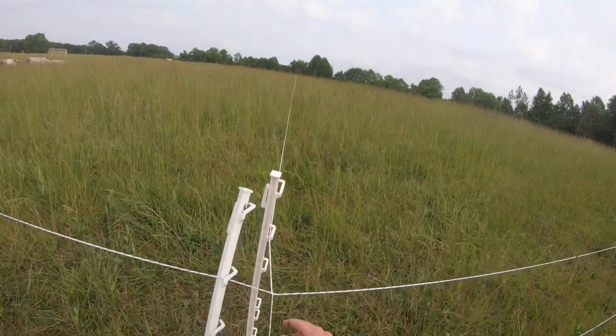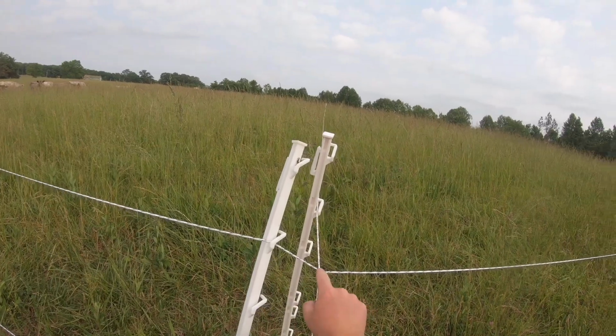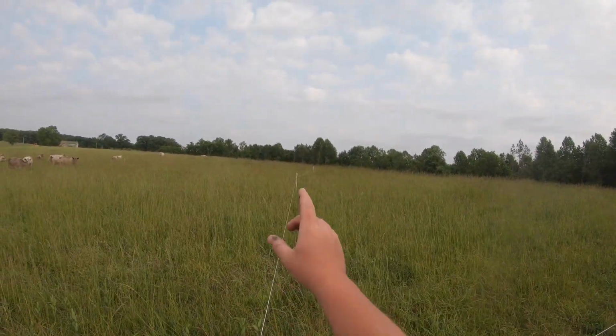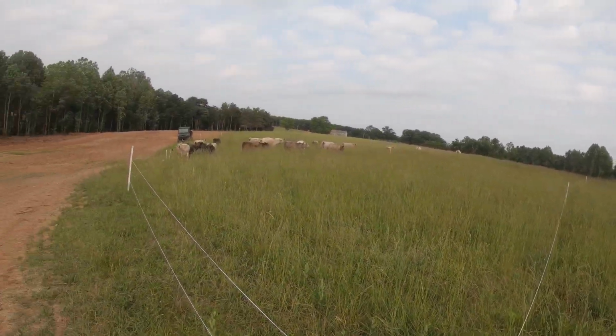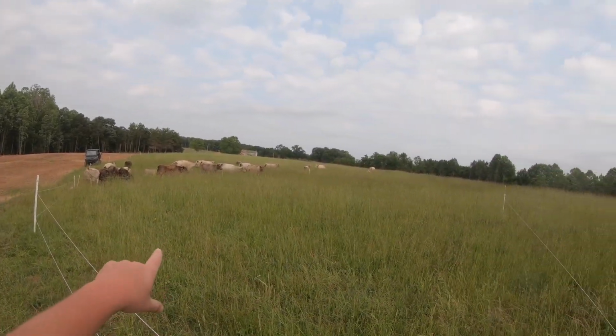You have it wrapped around here to make sure when you put electricity on this line, it'll come down here, hit this line, and then shoot it all the way back. And then you have power from here all the way to the other side where it connects to that white post. So that is how I move the cows in the morning to the new pasture.